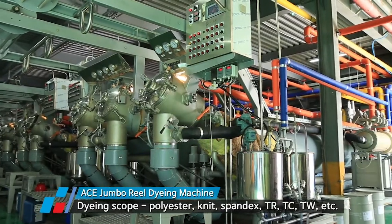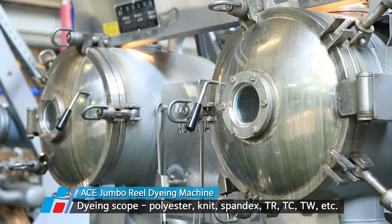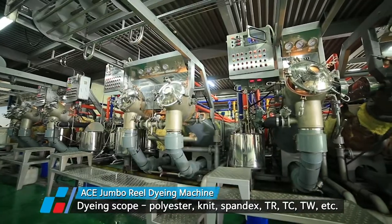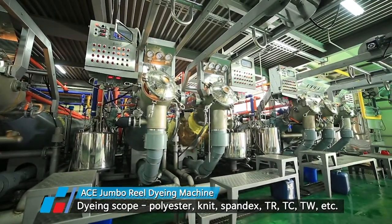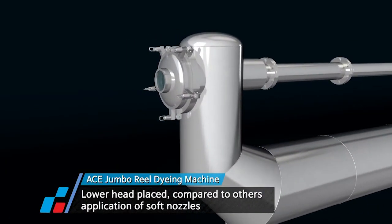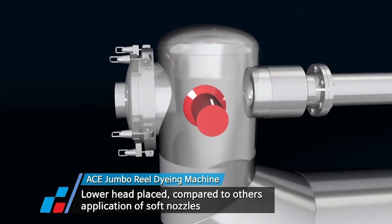ACE jumbo reel dyeing machine is able to dye various materials such as polyester, knit, spandex, etc. And it reduces tension of the reel and fabric. It minimizes friction and wrinkle. And as its head is placed lower than other dyeing machines, it is designed for workers to use it conveniently.